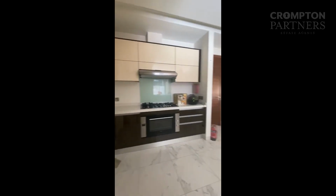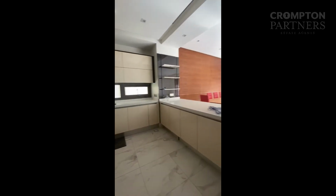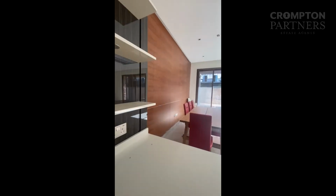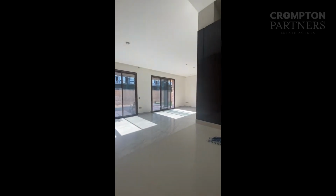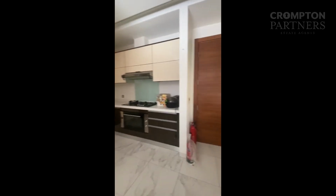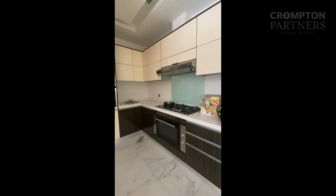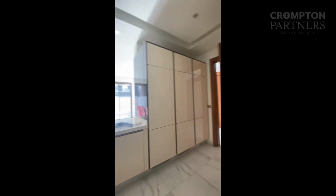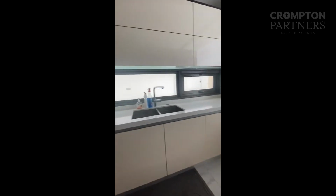Family room, or could be dining area as well. This is close to the kitchen. Kitchen has open plan. Equipped with a stove, microwave, over there is a fridge and a dishwashing machine.